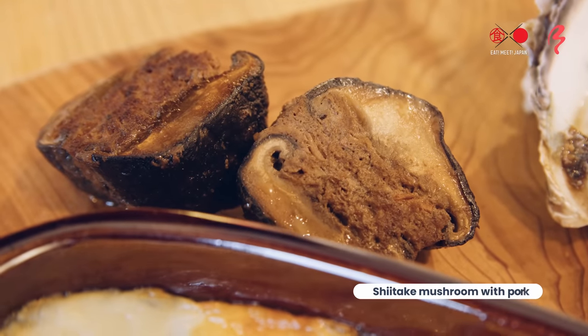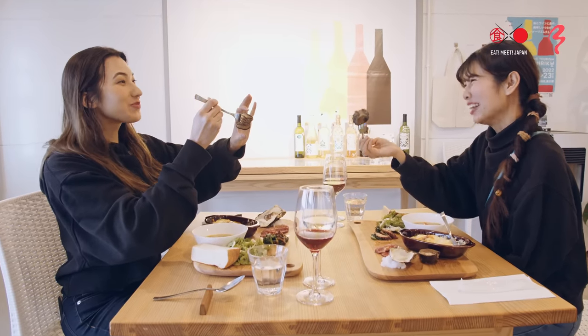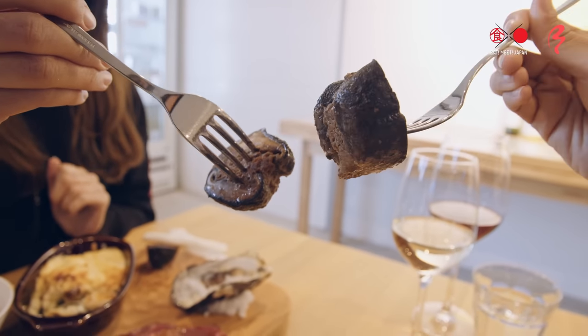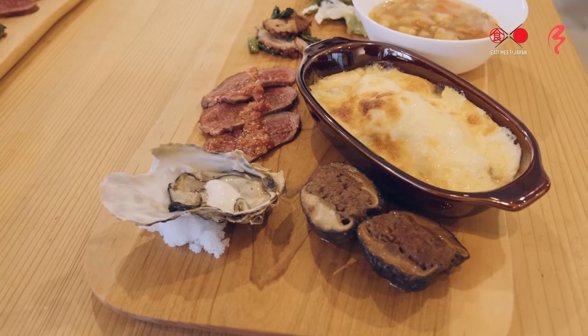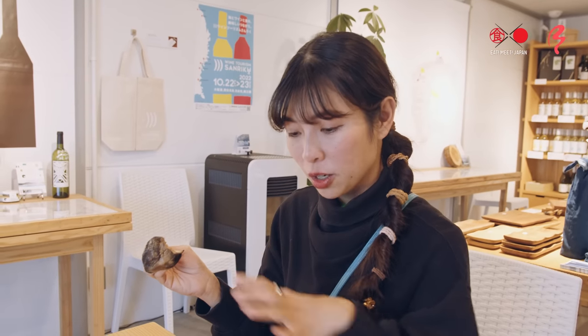Look at this! So this is like a giant shiitake burger sandwich. It's a shiitake burger. It's got meat on the inside, local Iberico pork. Okay, let's give it a try. It seems to be kind of a pork meatball on the inside. The mushroom is also really nice and chewy, and, as you may know, shiitake mushrooms are full of umami. This reminds me of Chinese cuisine. It's kind of an interesting contrast compared to the Western style. So this is very Japanese, like oriental taste.